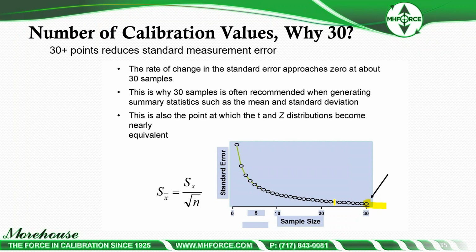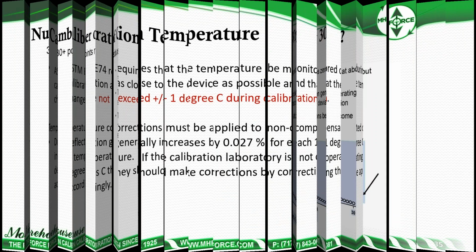In fact, ISO 376 requires at least 24. And around 24, you can still do fairly well comparing standard error and sample size. But in any case, ASTM requires 30, and it is because it reduces that standard error.